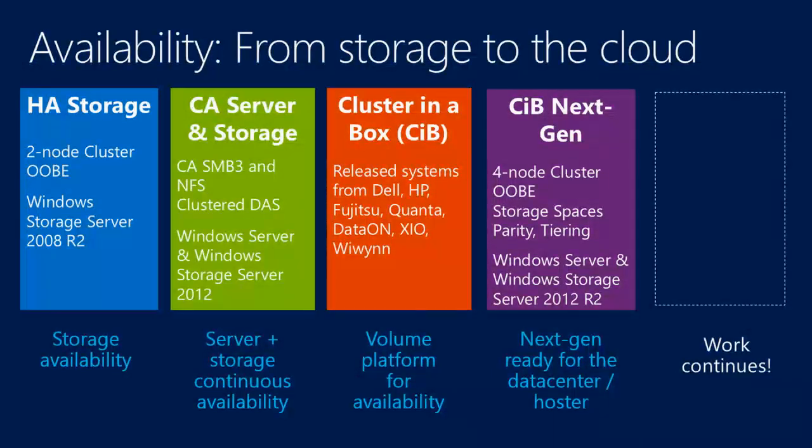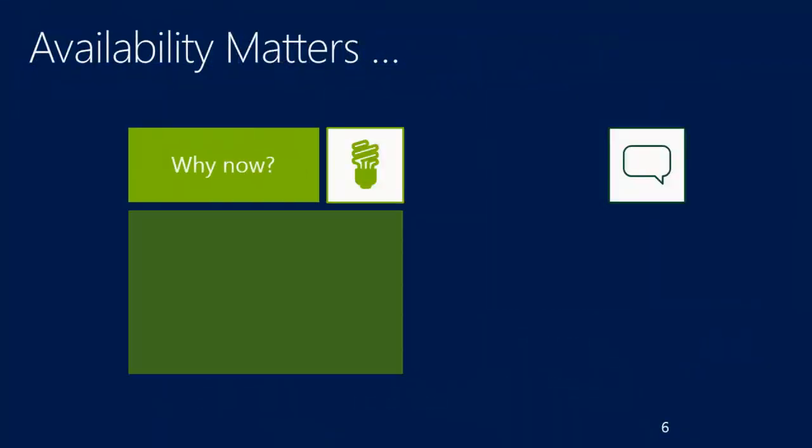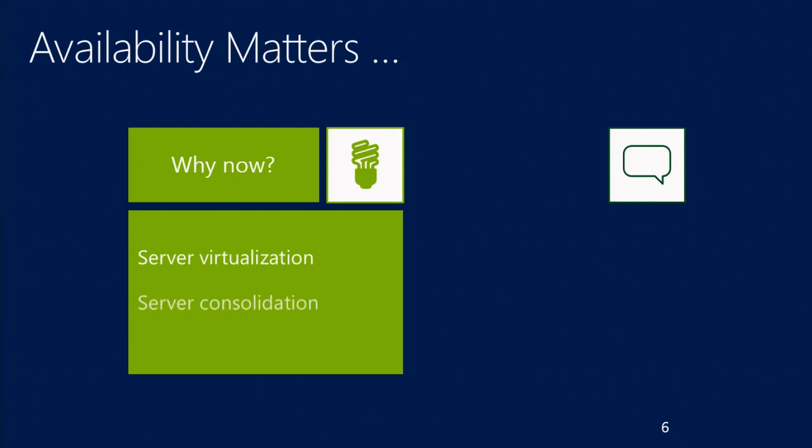So that's the story of storage to the cloud. Now let me tell you a little bit about what we actually meant by this. So availability. Availability has a lot of meanings. A lot of you that have been in the industry for a while have probably been working with this for more than a decade. But the question is, well, why now? And I mentioned a little bit about why this matters now in my talk about the cloud and the expectations for availability, manageability, and scalability.